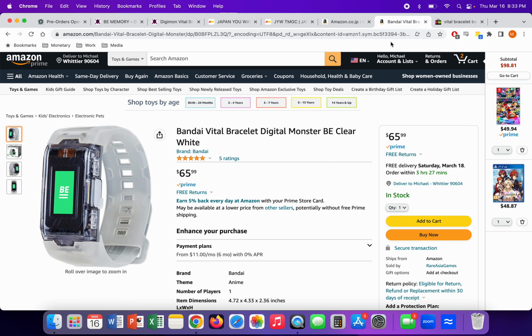I have heard news that supposedly they're going to release the Vital Bracelet BE on the UK storefronts as well eventually. But if one lives in America, obviously that's not the best solution. And I'm sure in the future they will be releasing an English version, but that won't be for a little bit. So if anyone is interested in the Vital Bracelet, don't be hesitant. I do highly recommend it. I think it's a fun device, and I keep saying this, but I am planning to do a review about the Vital Bracelet. I personally love mine.